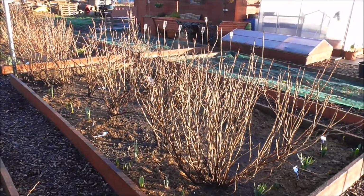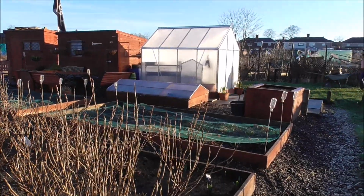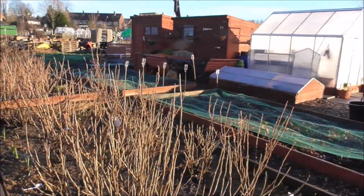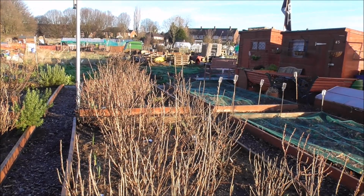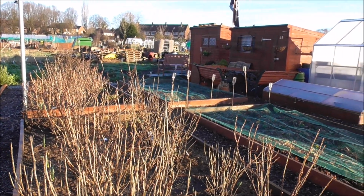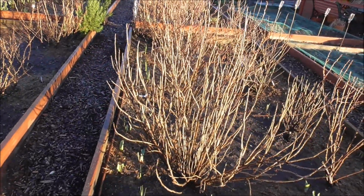More tulips. Hello! Hi Debs. Alright for some. Nice girl, Debbie. She's got the plot on the other side of me. It's amazing what a bit of sun can do. It brings everybody out. But back to these.